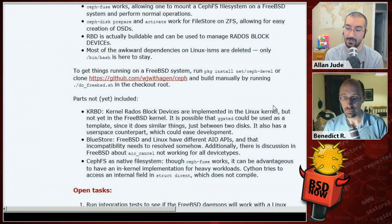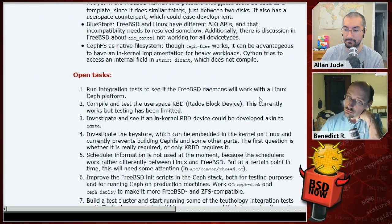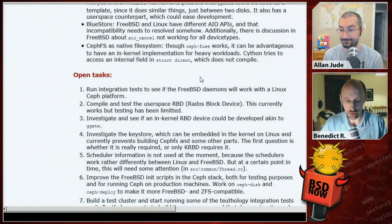Basically, what they've looked at so far, it looks like it might be close enough to geom gate that they'll be able to use that as a template to very rapidly get us a kernel module, to be able to have a kernel driver instead of having to use Fuse. And then for the backing store, FreeBSD's asynchronous I/O API is different than Linux's, and there's some discussion about the AIO cancel command not working with all device types and how that will impact Fuse. Okay, so that needs work.